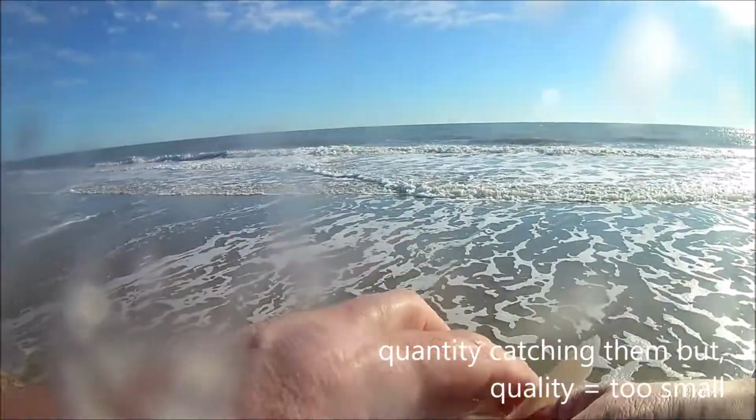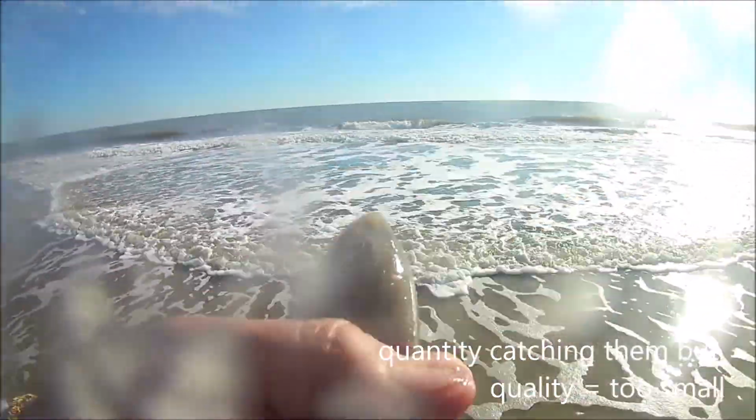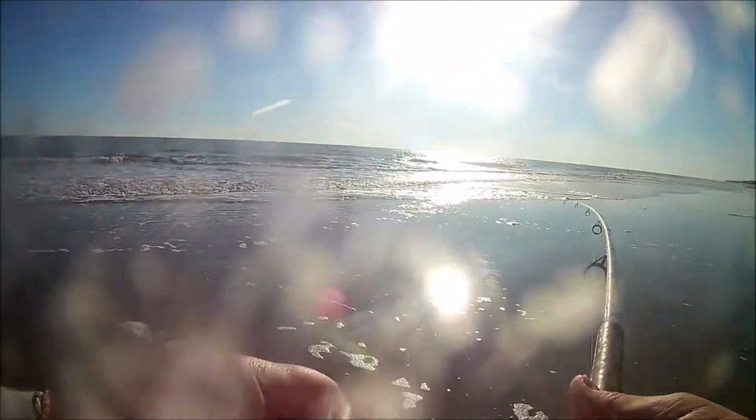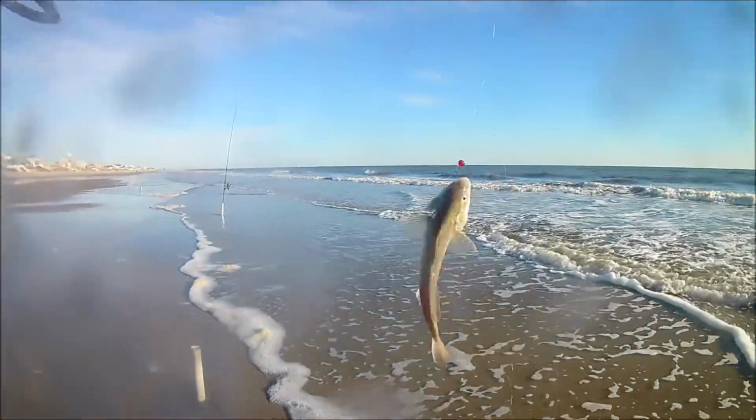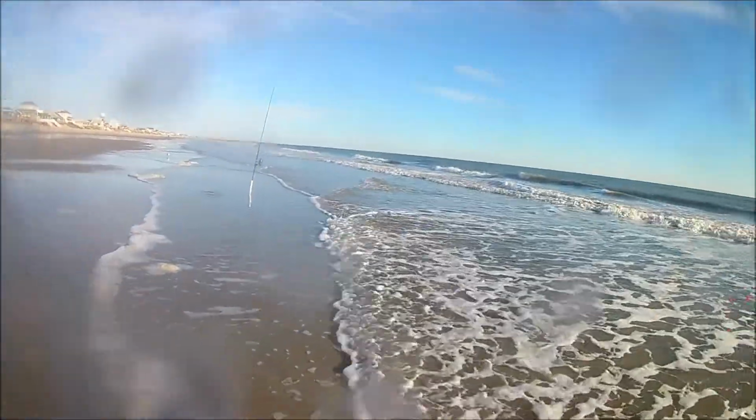They were kind of small this afternoon, and this guy was definitely a little too small, so he's going back in the water till he gets a little bit bigger. Now it's going to look like I'm catching fish after fish here, because that's just the way the video is edited, but the truth of the matter is January fishing is slow. You got to let the bait just sit out there and let it soak, and the fish will think about coming up and eating it.